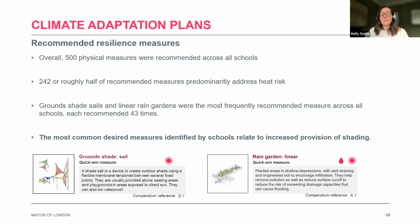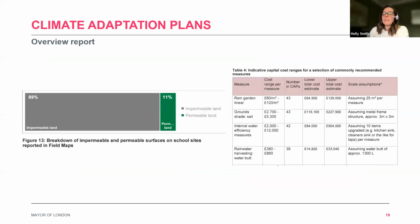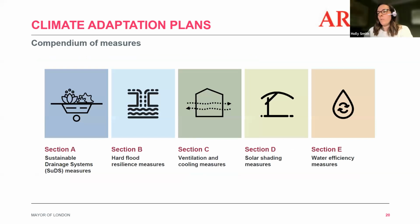We asked the schools what they wanted, and the most commonly desired measure was related to the increased provision of shading, so green shade sails and things like that. Next slide, please. In the overview report, you can also see some stats like this, so the amount of impermeable and permeable surfaces on school sites, and also some indicative capital cost ranges for some of the most recommended measures. But if you go on to the next slide, there's some more information on that.